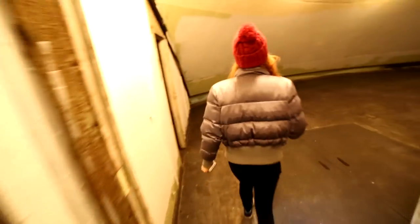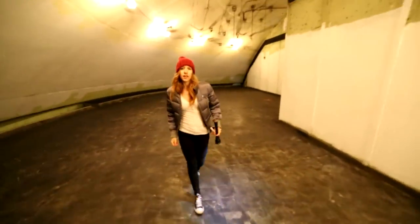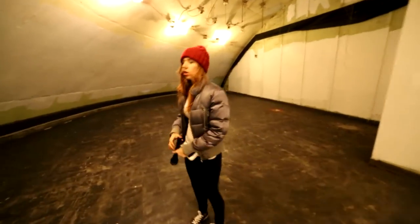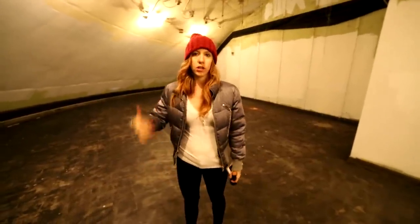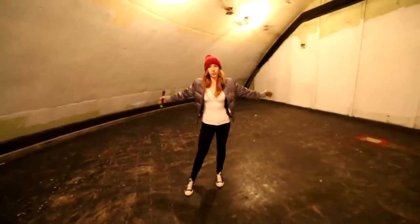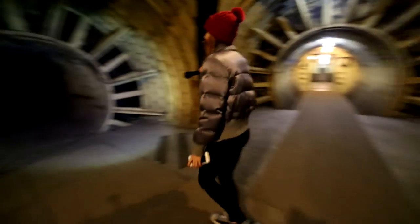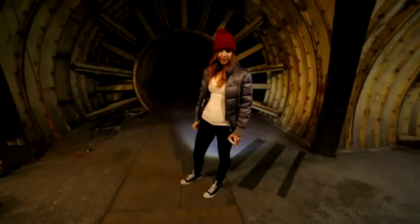And this is the actual command launch center. This is where two Air Force officers would sit waiting for the call to launch a nuke. And that is the control dome. Now, we're gonna go see the antenna silos.